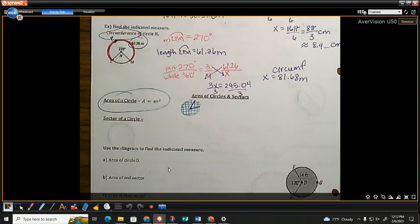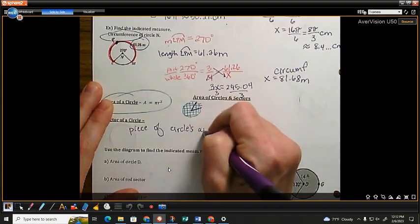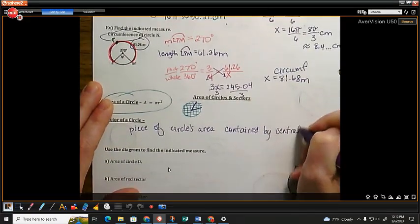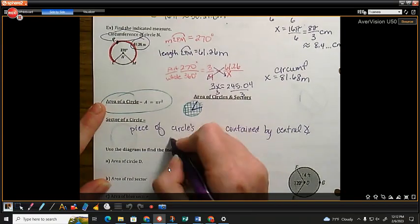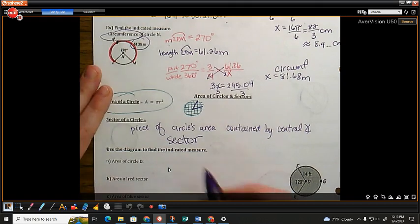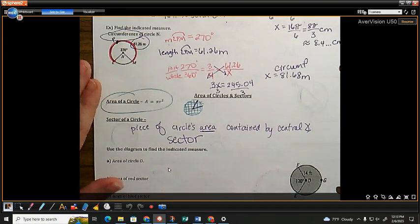No. So if you have a piece of a circle's area that's contained by a central angle, it gets a fancy math name. It's called a sector. And when you grow up, you're going to hear about different sectors of the workforce because people like to use pie graphs. You'll often use sectors in statistics when you're doing pie graphs. For now, all you have to know is that a sector is a piece of the area of a circle. So arc length is measuring how long the crust is, and a sector is how much pizza you get.